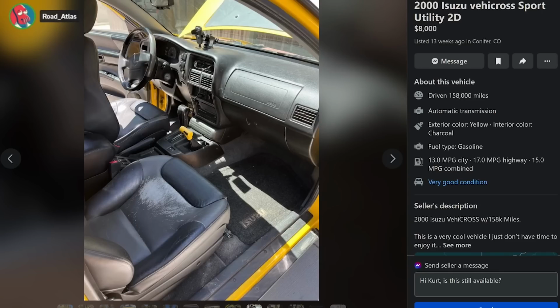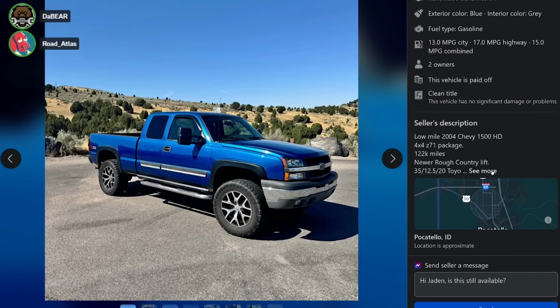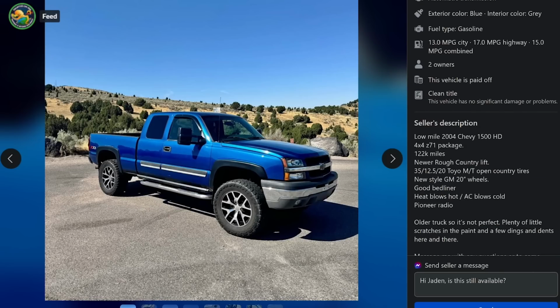Oh, here we go. Here's another one I can send you. Oh, you're sending me stuff? Okay, I sent you. We got a cat eye. Here's another. Ooh, that's nice. Another nice cat eye. He's got newer wheels on it. It's in Idaho. It's got the Rough Country lift, 35s on it.